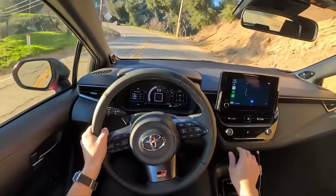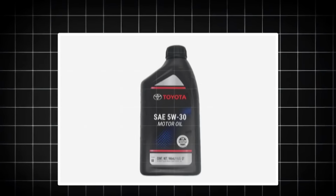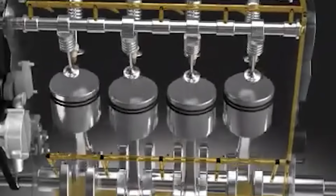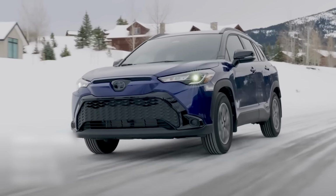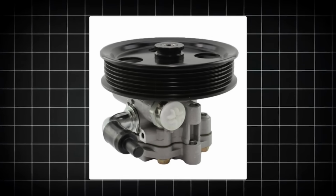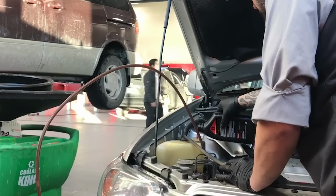In hotter climates, or if you tow, haul, or push your Toyota hard, switching to a slightly thicker oil like 5W30 gives your engine a stronger protective film. That extra thickness helps prevent wear when your engine is working its hardest. In colder regions, a thinner oil flows more easily at startup, reducing strain on the pump and protecting your engine during those freezing mornings. I've seen both sides of this in my shop.